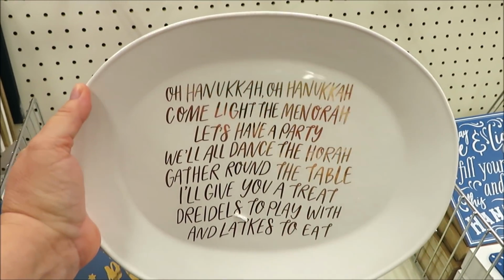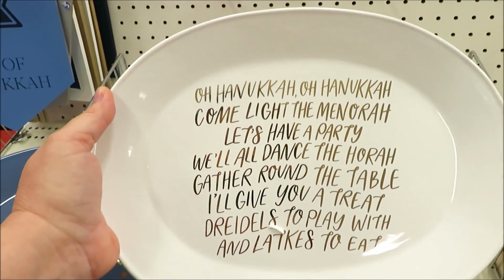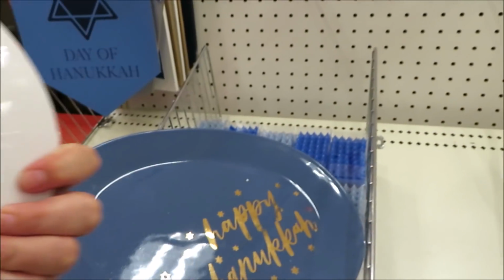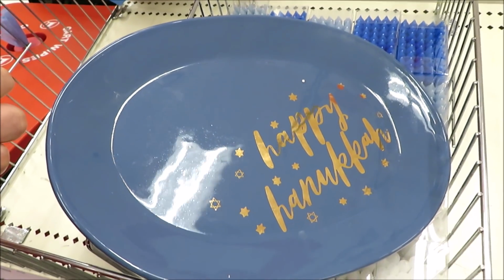They also did some ceramic platters, this one with the gold text. They are $7 a piece, so a bit more pricey. It also comes in blue in Happy Hanukkah.